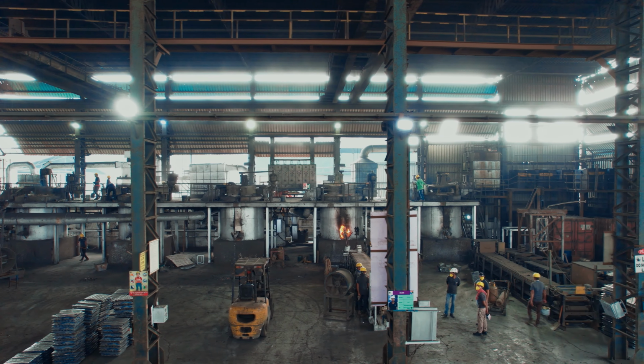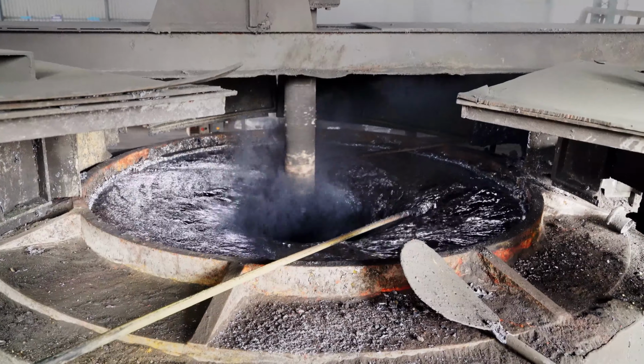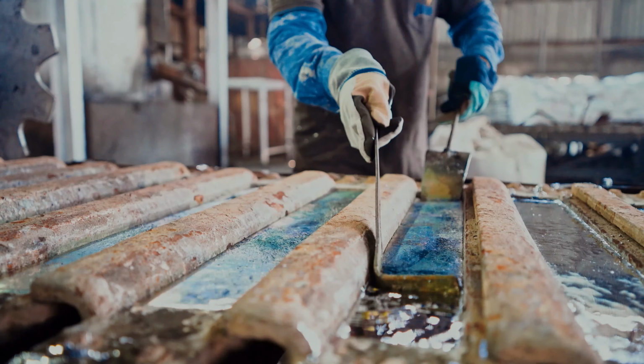Here, the lead bullion and other lead scrap are melted and refined to produce refined lead of purity up to 99.99%.